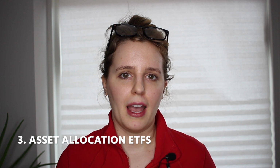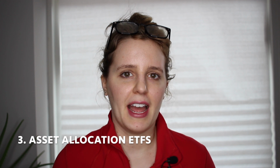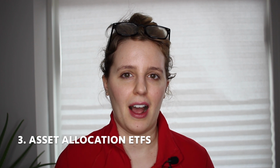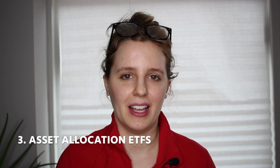is you buy shares of this one ETF and it's already diversified, everything is done. In theory, you could just buy this one ETF and you would be done as far as an investment portfolio, and then you just keep adding money into that one asset allocation ETF.